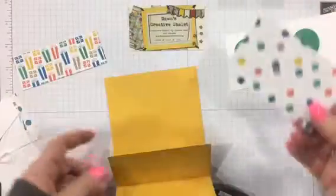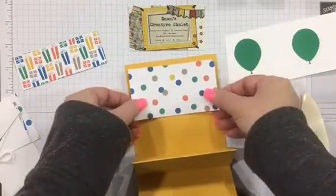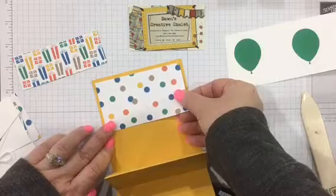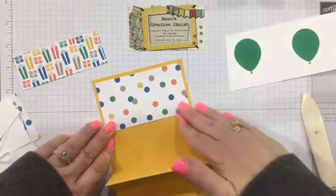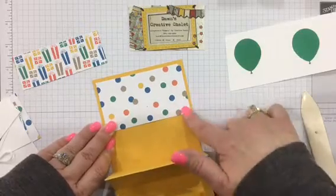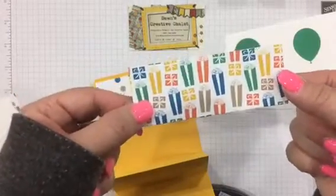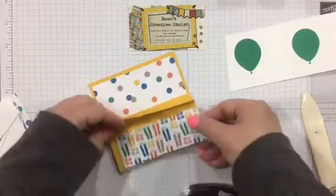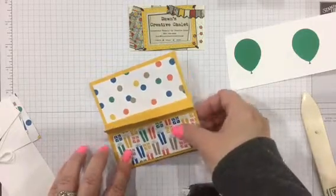Before I put this whole thing together, I need to add my designer series paper. I'm going to add this piece here, and this piece is 4 by 2 1/4. Then the smaller piece is 4 by 1 1/2. What I'm going to do is put the smaller piece down here. See how it's coming together already?